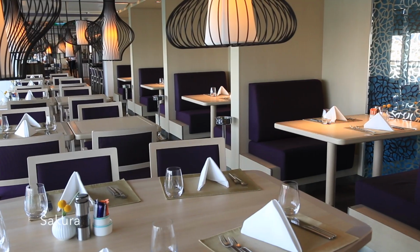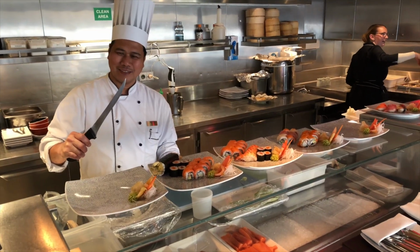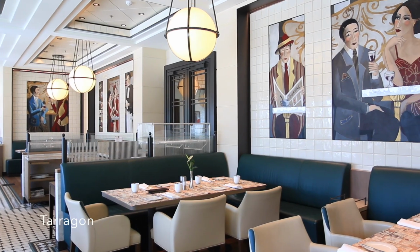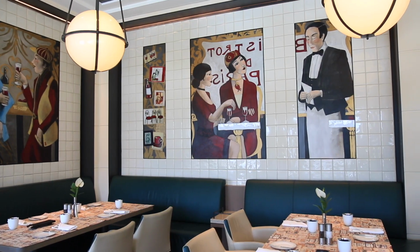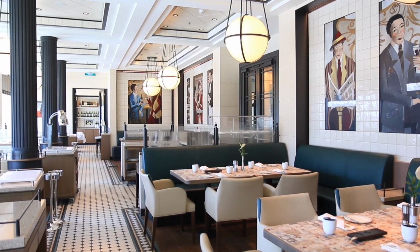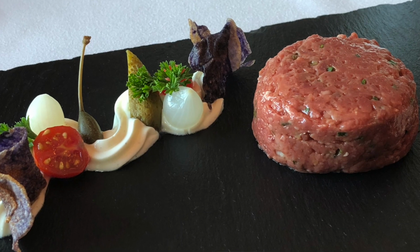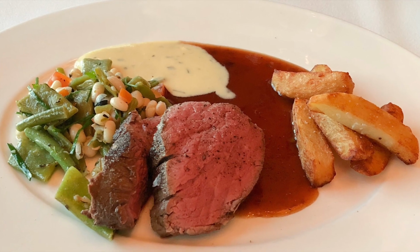You have Sakura, which is an amazing sushi restaurant with incredible sushi. One of the very popular restaurants on board is Tarragon. Tarragon is a French bistro restaurant, a great restaurant, one of the most popular ones on board. Just linked to Tarragon is the Grand Reserve, which is really focusing on wine tasting and meals.